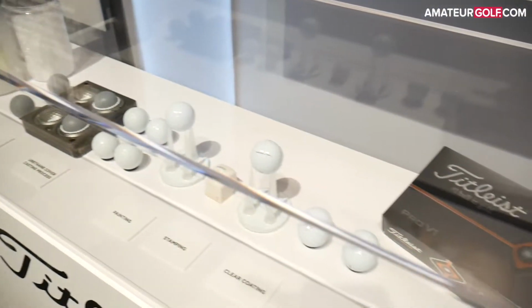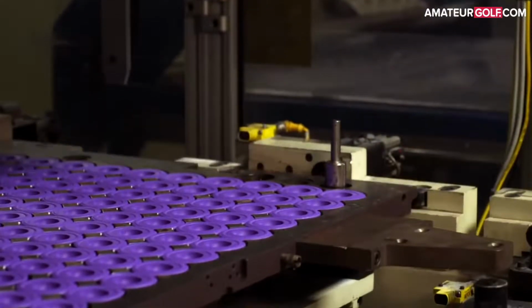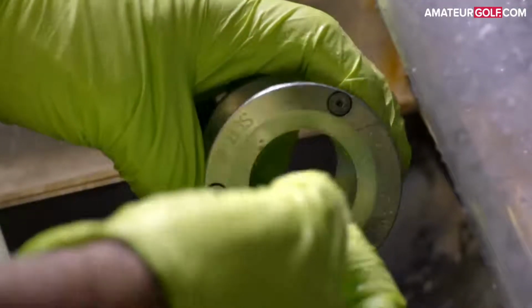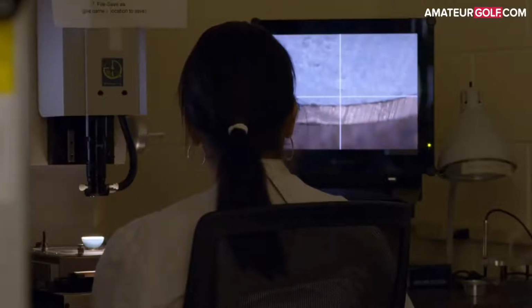Our goal for 2019 was to deliver basically all the great performance characteristics that golfers got in the 2017 model, but just make them longer. And so in order to do that, we re-engineered the core, the casing layer, and the cover, adding those three components together to deliver more speed for golfers, no matter whether you're talking about Pro V1 or Pro V1X.